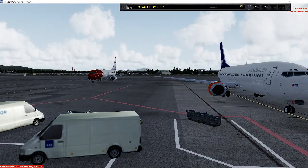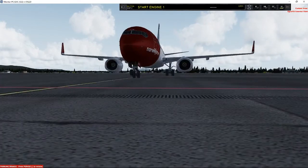Norwegian airplane with ground. Lufthansa 5318, position 195, taxi please. Lufthansa 5318, taxi at 305.